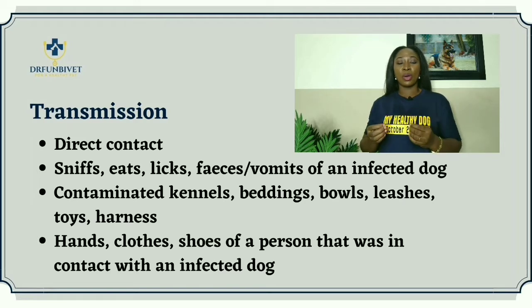This can occur if your dog sniffs, licks, or eats feces or vomit of an infected dog, or she comes in contact with contaminated beddings, kennels, feeding and eating bowls, toys, harnesses, leashes. Another way your dog can be infected is if someone that has touched an infected dog touches your dog, or through the person's clothes or shoes that has been contaminated by the virus.